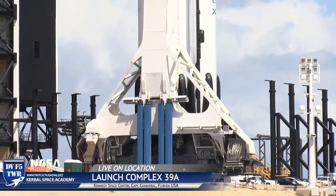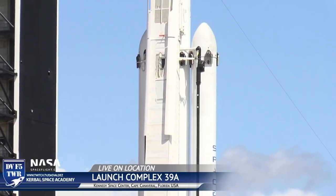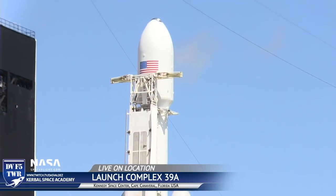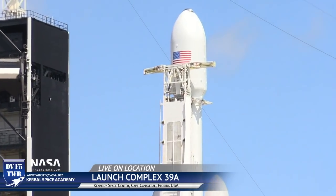I am going to strap this camera to the side of the rocket and send it to space with the zoom, chat. I apologize. I need a new camera. That's what the donation screen is for. There you go. Oh, sorry, Chris.